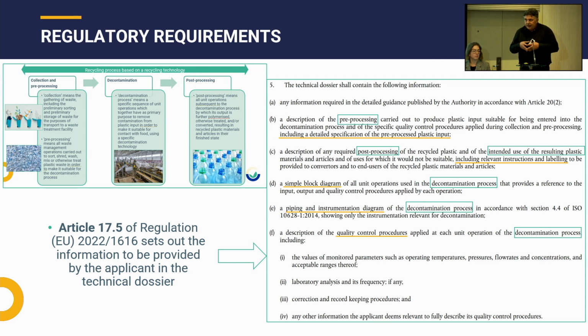So in this article, it is foreseen, first of all, that any requirements from this guidance that we are presenting today, but it should also include a description of the pre-processing step, specific quality control points for pre-processing, and a detailed specification of the pre-processed plastic input. Also the description of the post-processing and the intended use of the final material or article, and also instructions about labeling to be provided to the converters and the final users.